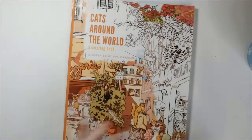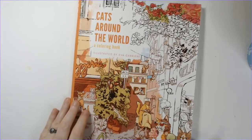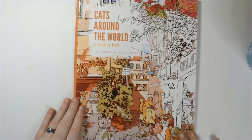Some of these I love. I'm going to color in them as well, but I love that they're also pretty. I can just sit here and look at them like you would any sort of picture book, like a photo album, where you just sit there and look at the pictures a lot. I want to color in these, but I admire the art as well. This one definitely being on that list.